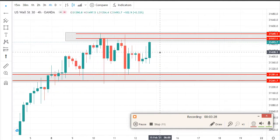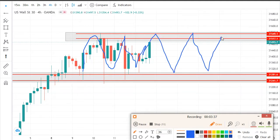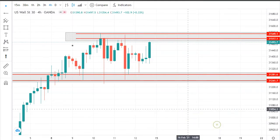So you can see here actually this ranging market is still very fresh, so it can still go on for maybe a week before it breaks to the upside, or maybe to the bearish side. So if on Monday early in the morning it breaks here, we will be waiting for it to come and retest. Maybe we can buy, you see. But at the moment, it's still clear that this market is still ranging.